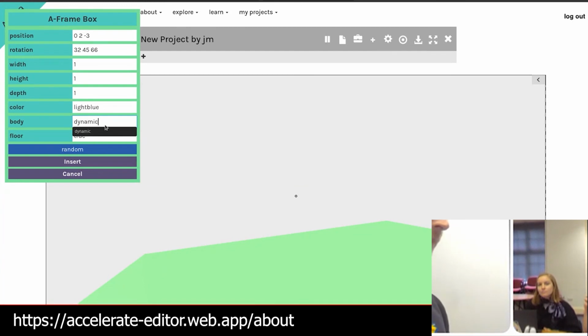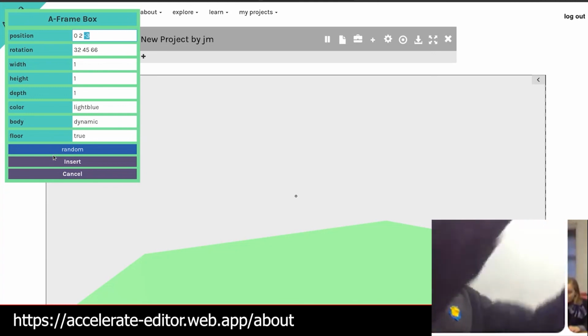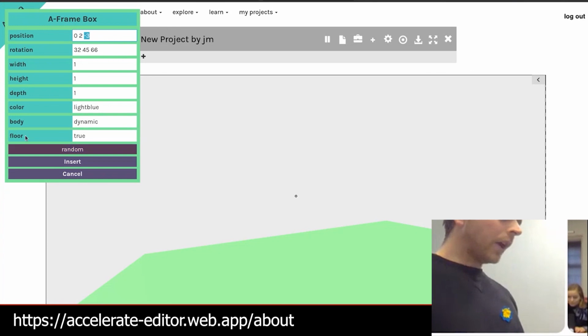The position values, what are they in? X, Y, Z. So it's an X value, a Y value, and Y is up and down. The -3 means it's 3 meters away from the center. Z is this way. And annoyingly, you start off facing in the negative direction, so if you want to move things away, it's minus.